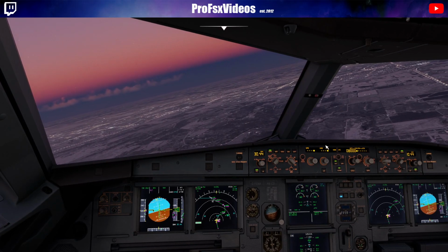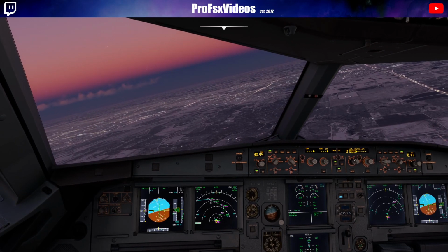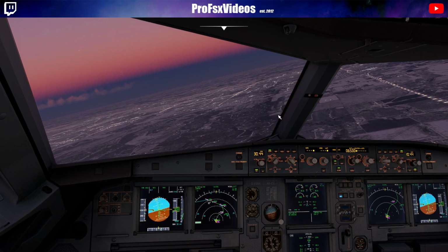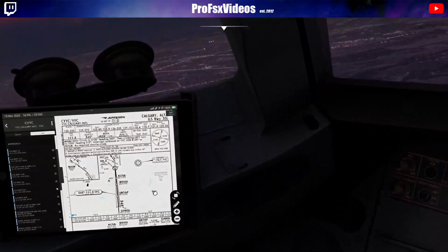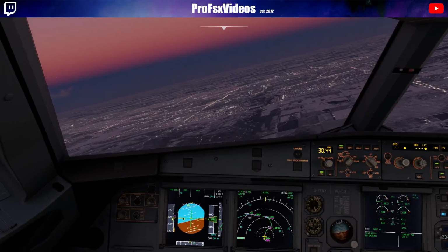Air Canada 210, descend 6,500. Descending 6,500, Air Canada 210. Okay, so we're continuing our descent down to 6,500. 2 Alpha Kilo, turn left direct Yankee Papa Alpha on course, which is Gabel right there. Left, direct Yankee Papa Alpha for 2 Alpha Kilo.